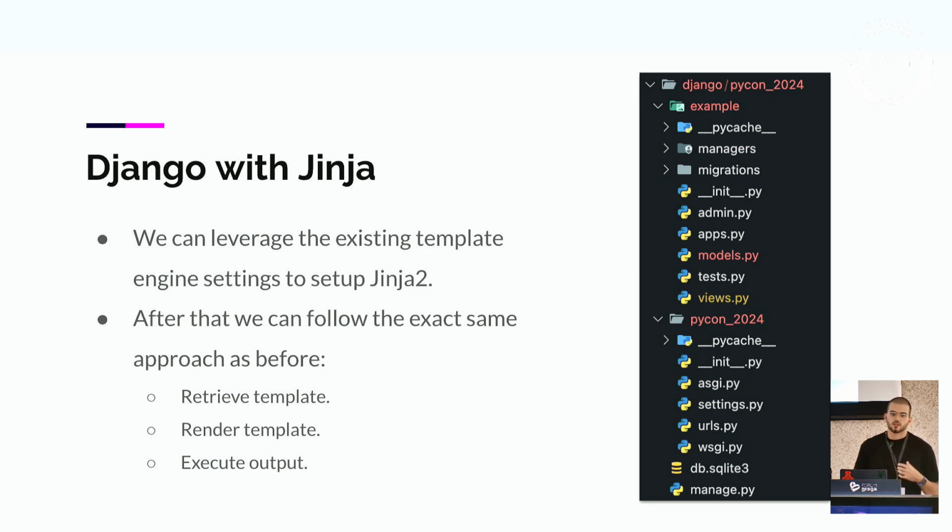So we're going to retrieve the template. We're going to render it. And then the output, which is just raw SQL, we're going to execute it.